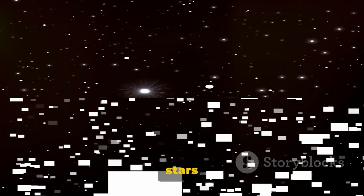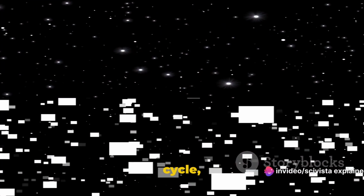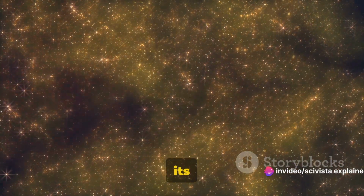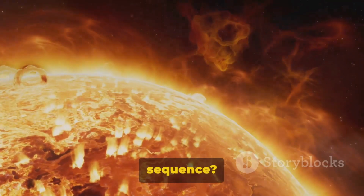So, we know how stars are born, but what happens next? Well, after stars are born, they enter a phase known as the main sequence. This is the longest stage in a star's life cycle, where it spends the majority of its existence. You can think of this stage as a star's adult phase. So, what's going on during the main sequence?